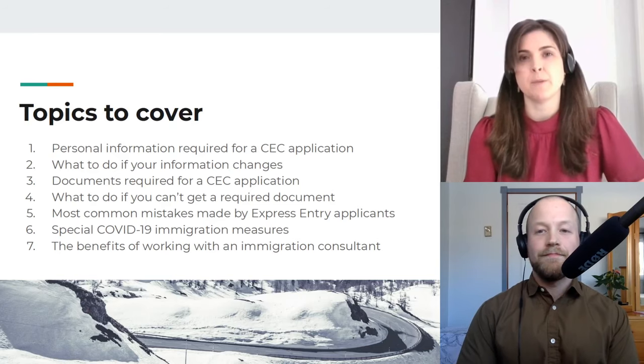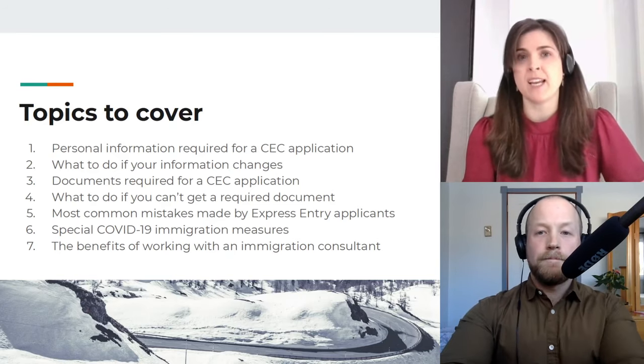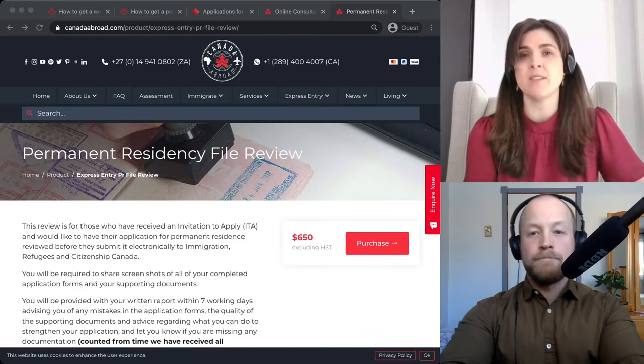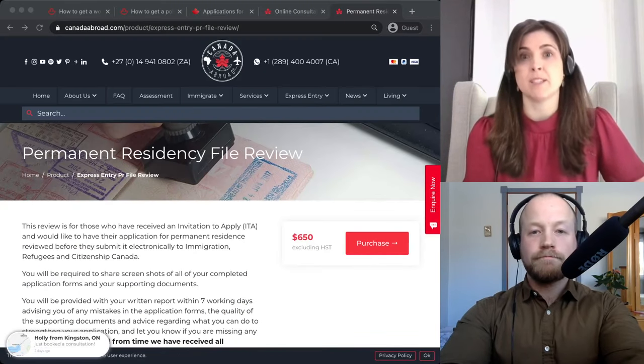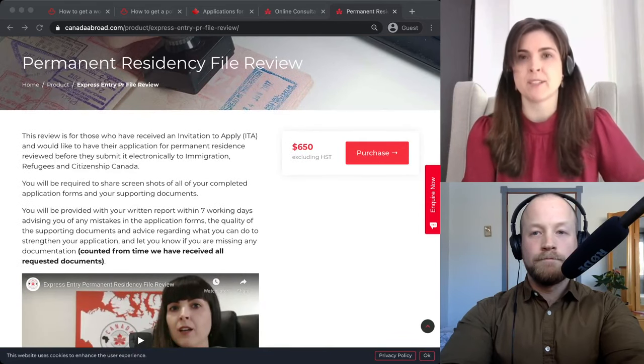Because we also encourage people, it's an expensive process, so do it on your own as best you can. And if you really have questions or you're not confident, we do that review where we go through all of the application forms and all of the supporting documents, and let you know if anything is missing, incomplete, or you want to update it or make changes, just so you know before submitting that it's been checked over again. So you just feel a bit more confident when it's submitted.